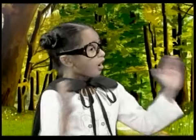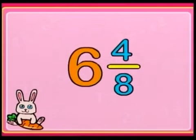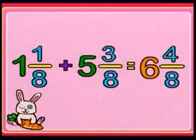Now let's put it all together. We take the sum of the whole numbers, which is 6, and put it together with the sum of the fractions, which is 4/8, and we get a total of 6 and 4/8. Very good, Nick.